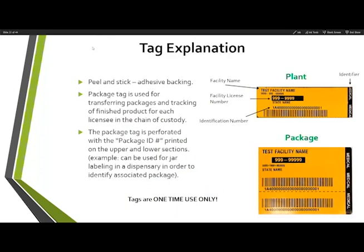So these are the tags, what they look like. You're probably not going to do too much with the plant tags, but if you are a transport agent, maybe you are. Plant tags are 45 cents. Package tags are 25 cents. The plant tags are a little bit sturdier. They're also UV resistant, as well as water resistant. Really just designed to stand up to the arduous conditions of growing plants.